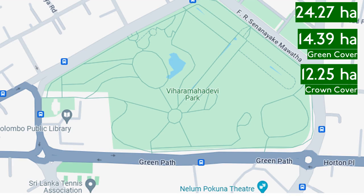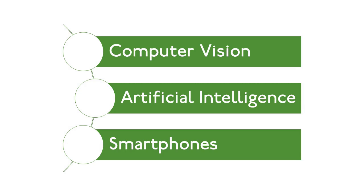Viharamahadevi Park is 24.27 hectares and has an estimated green cover of 14.39 hectares, or 59% of the total area. The estimated crown cover is 12.25 hectares, or 50% of the total area. Viharamahadevi Park has a rich collection of flora, which several researchers have attempted to catalogue. In this video, we present a novel approach to plant cataloguing, which combines computer vision, artificial intelligence, and smartphones.